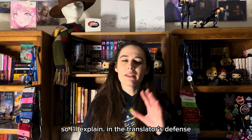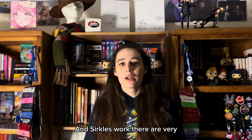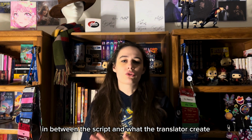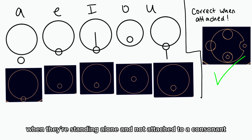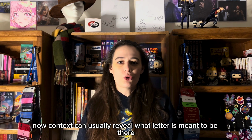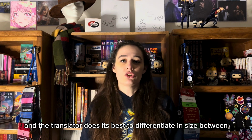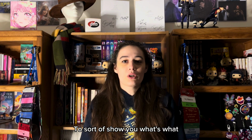In the translator's defense, but as further proof that it is Loren Sherman and Sirkles' work, there are very few errors and differences in between the script and what the translator creates. Namely, the vowels seem to be in just slightly a different position when they're standing alone and not attached to a consonant. For example, the letters U and I, as the translator writes it, can actually be read as the letter N. Now, context can usually reveal what letter is meant to be there, and the translator does its best to differentiate in size between I, N, and U to sort of show you what's what.